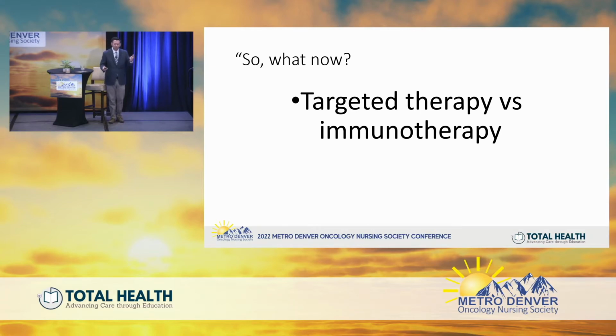So the question is, well, what do we do? We have these great targeted therapies that can lead to very rapid and deep responses, and we have immunotherapy. Which one's better? When a patient comes through the door, they have a BRAF mutation. What should we give them, the targeted therapy or the immunotherapy? And the answer was we really didn't know. Our bias tended to be towards immunotherapy because of that chance of durability, because of the concern of progression, but we really didn't know what the answer was.